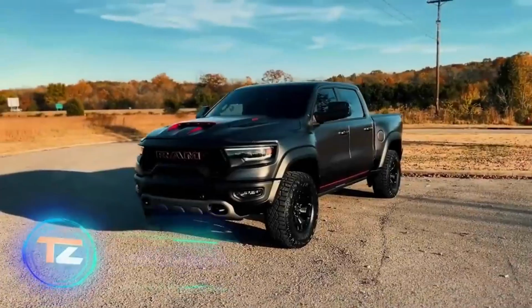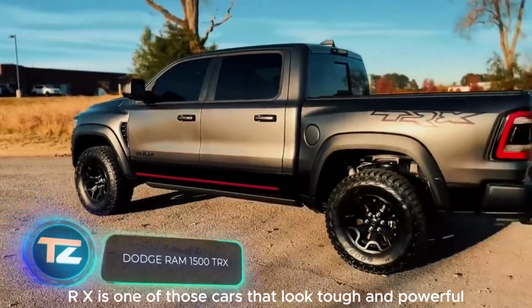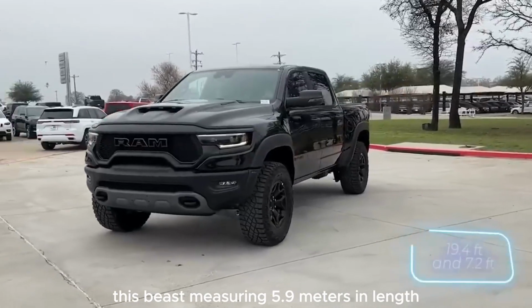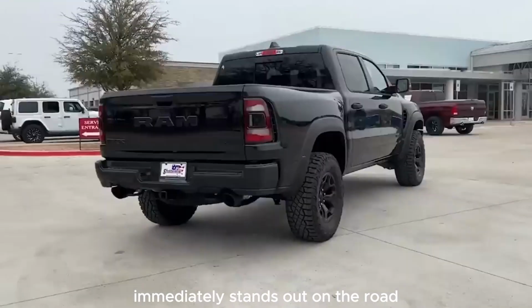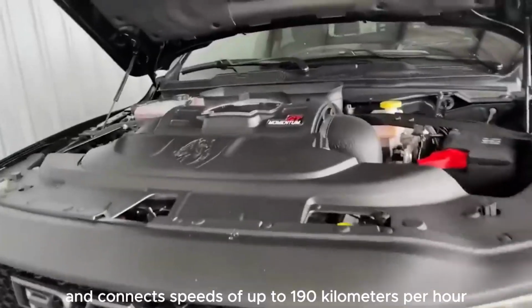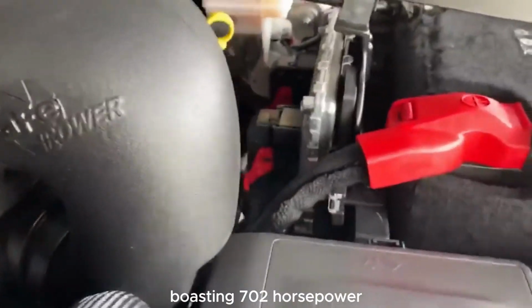The Ram 1500 TRX is one of those cars that look tough and powerful. Straight from the factory, this beast, measuring 5.9 meters in length and 2.2 meters in width, immediately stands out on the road and reaches speeds of up to 190 kilometers per hour. Under the hood, you'll find a V8 engine boasting 700 horsepower.